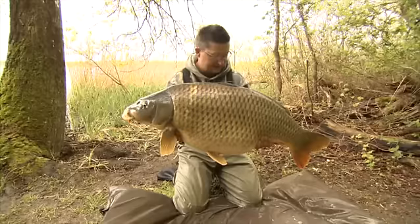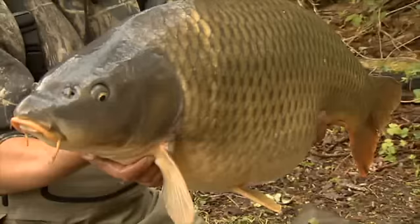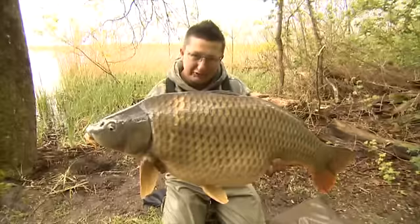How about that for an inch perfect common? 52 pounds on the dot. Caught him at 6:30 this morning on the left hand rod. Just a little while after it got light, just a little while ago. And he was on that Bonoffi hook bait, my favourite Bonoffis, on the IQD rig that I showed you. How about that for proof of the pudding? Absolutely wicked.